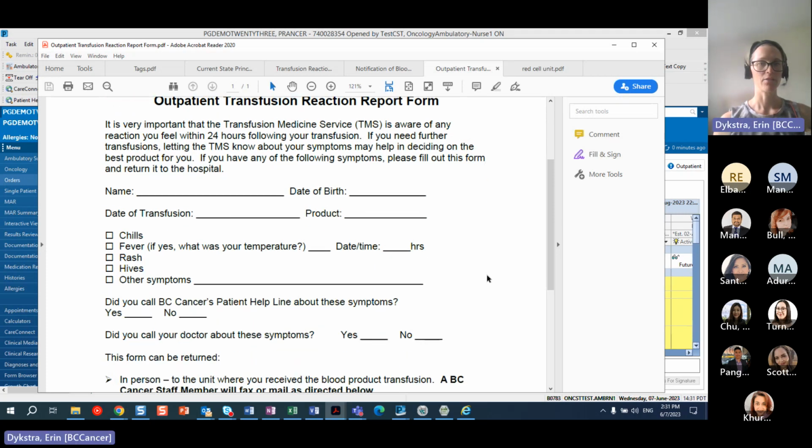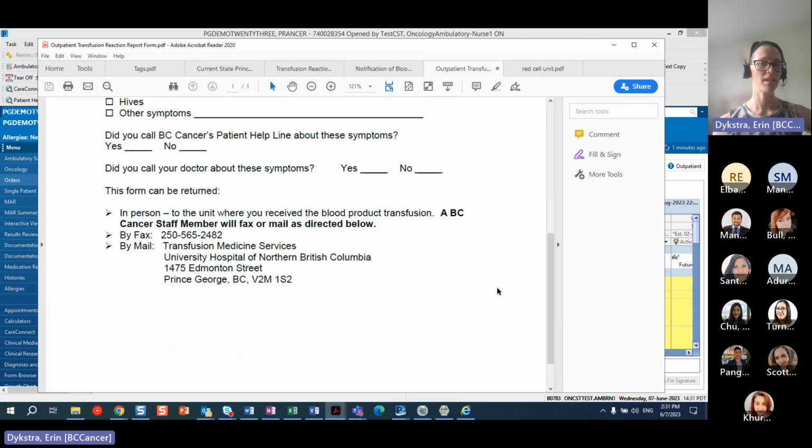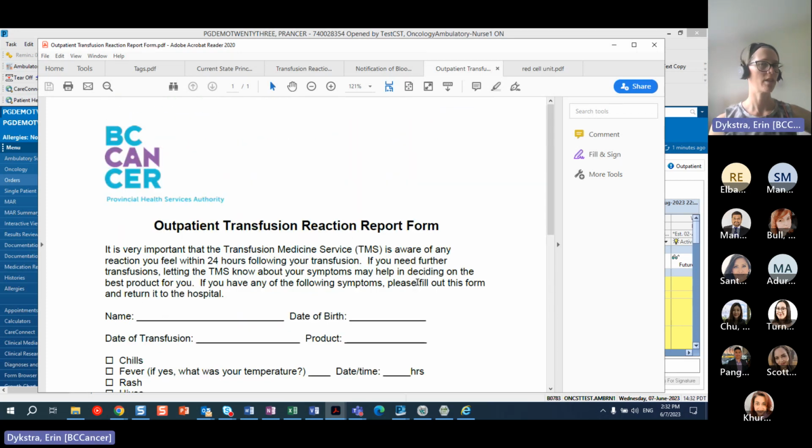Okay, thank you for clarifying. And so, yeah, for sure. What they do if there is a reaction is they would be calling in person to the unit where you received blood. So they would go to the BC Cancer Center, and then the center would have to fax this to Transfusion Medicine to notify them. I'm not sure if there's any other actions that BC Cancer needs to take on this. It doesn't look like it. It's been a while since I've looked at this form. It's really just if they have a reaction after going home. Thank you. Anything else? Anyone else?